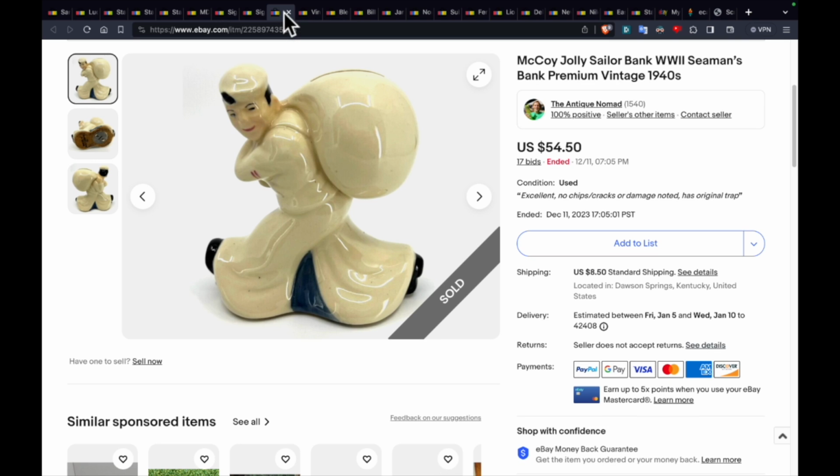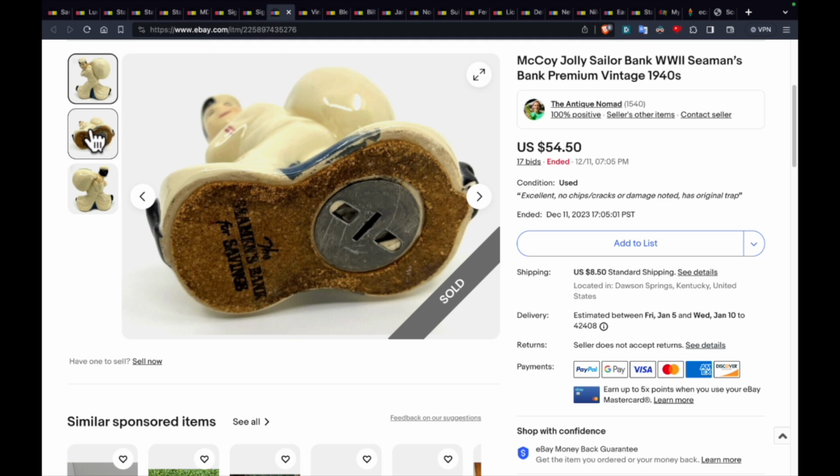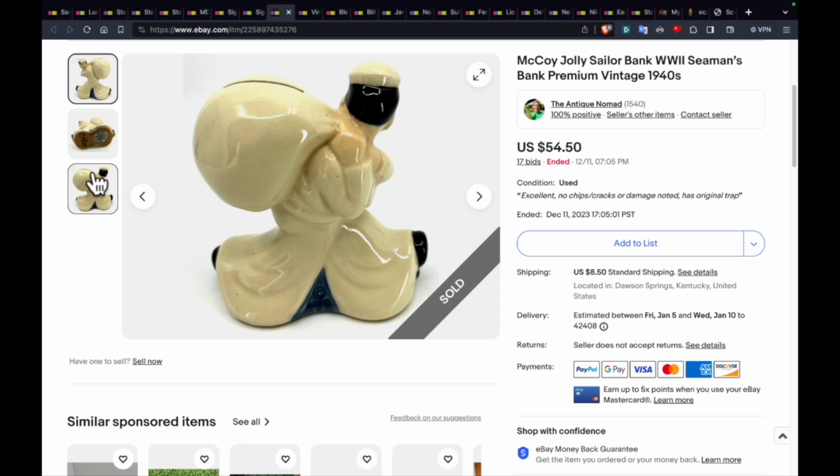The McCoy Jolly Sailor Bank, I thought this went very well. These usually sell for $45 or $55. It went for the top end of that on 17 bids. I think this one was really nicely done. McCoy Pottery made these for the Seamen's Bank in New York. And McCoy, around the beginning of World War II, when these were starting to be made, was not known for its high quality. So the fact that it sold for a good price, I think, reflects the fact that this one was in particularly good shape and was a good issue of this piece.